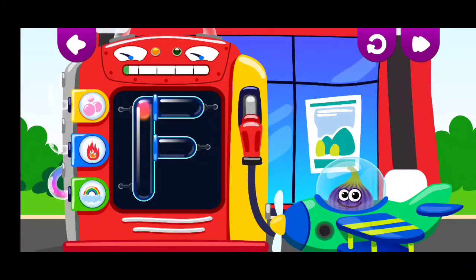Write the letter, and the gas station will start working. F.